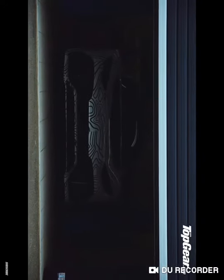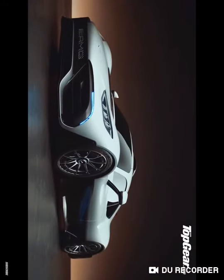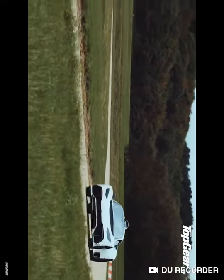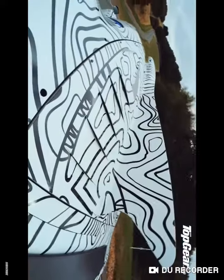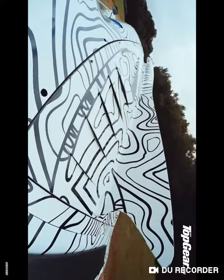217 miles per hour flat out, 0 to 62 in around 2.7 seconds, and 0 to 124 miles an hour in under 6. And it's that second number that has our attention. That's 1.2 seconds faster than a Porsche 918 Spider and half a second quicker than the Bugatti Chiron.